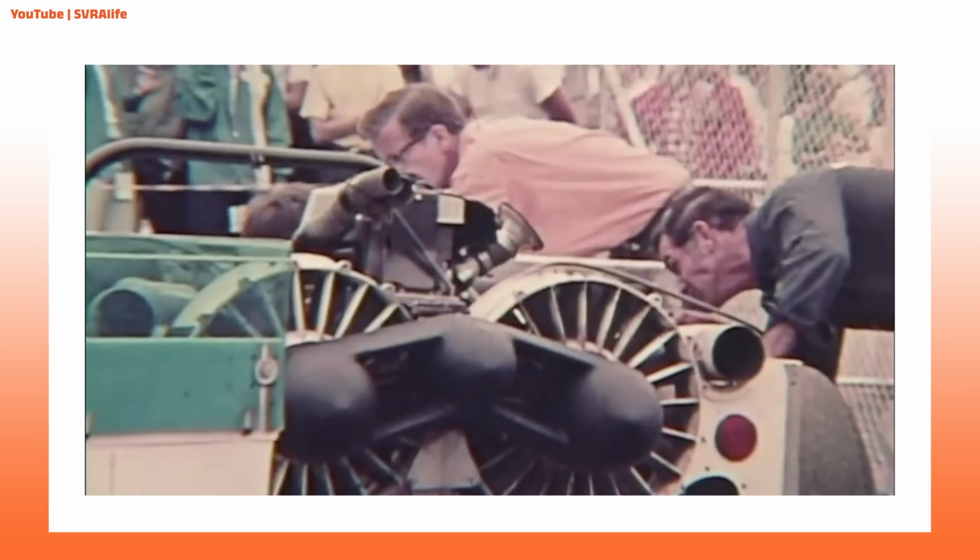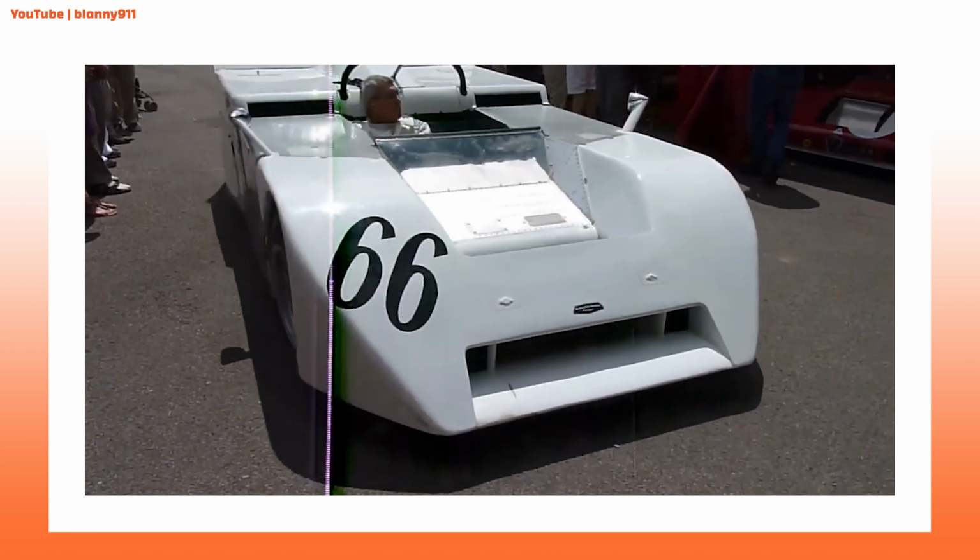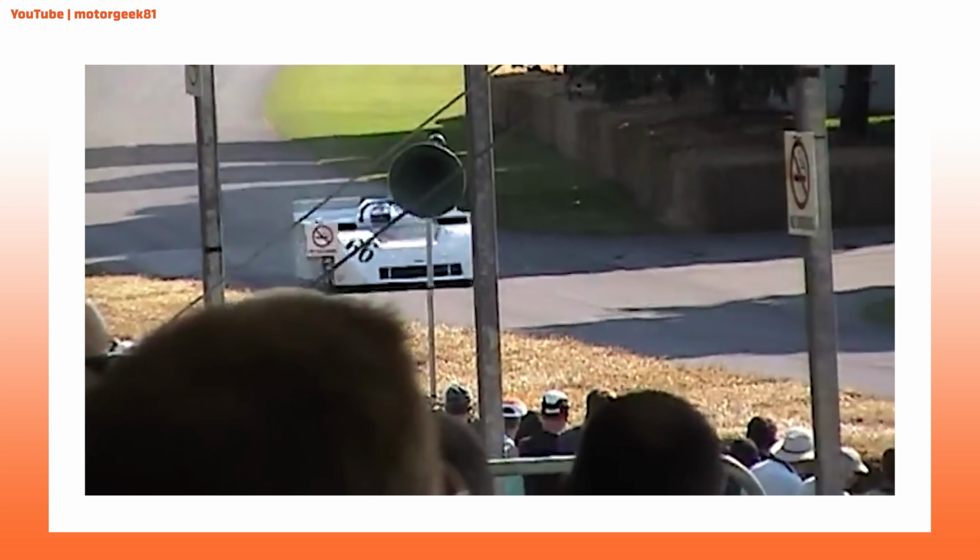Alright guys, I want you to imagine if you were a race car builder and you came up with some technology that was so revolutionary, so advanced, so freaking crazy that it got your car banned from racing. Well, that's exactly what happened to the Chaparral Can-Am team with their 2J sucker car. It took a whole new approach to aerodynamics and downforce that no one had ever done before, and it caused its competition to absolutely hate it.